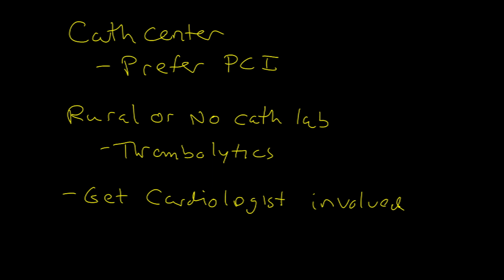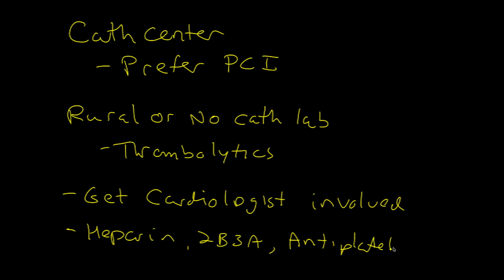And would you use any other anticoagulants as well? It's controversial in terms of the use of other anticoagulants. Again, 2B3A inhibitors, aspirin, and heparin would be the other things to consider in this particular patient. Okay, heparin, 2B3As, and then an aspirin or some kind of antiplatelet agent, right? Absolutely. Okay, great. Well, hopefully we got this patient to PCI then, since it sounds like that was the preferred place to get him.